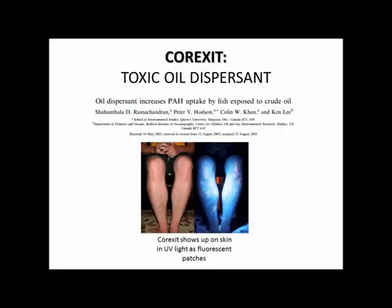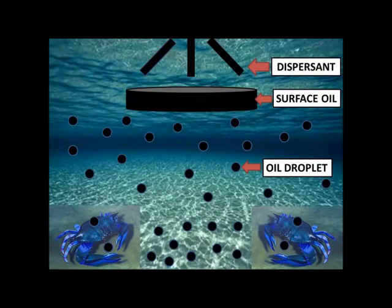For example, Corexit. 1.8 million gallons of this dispersant was used to break up oil into droplets after the spill. It has been found to make the oil 52 times more toxic, and increases the absorption of toxins through wet skin. The important bottom dweller blue crab was affected by the use of dispersants on the oil, as it caused the oil to be made into droplets and be driven to the ocean floor, where it could be ingested and pass through the food web, in which the blue crab is an important prey species.